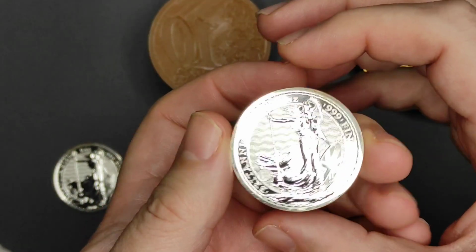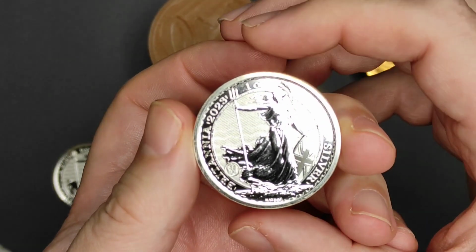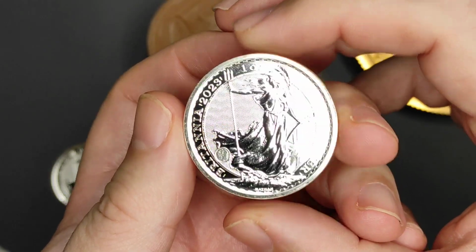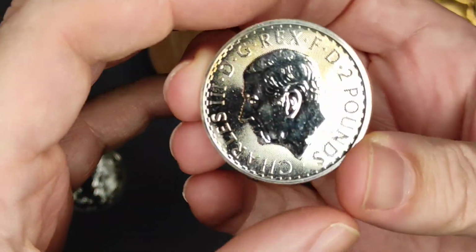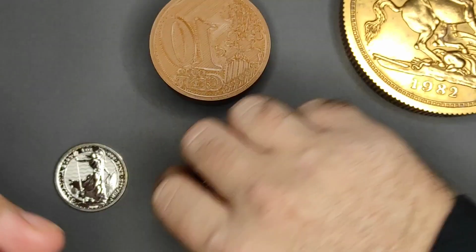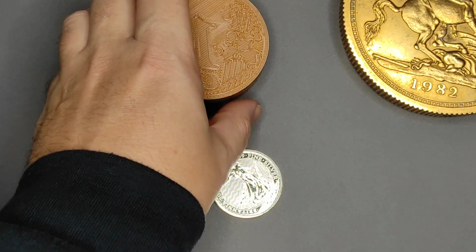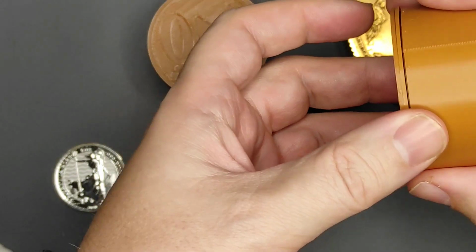This time we're looking at some 2023 1-ounce Silver Britannia bullion coins with strike-through errors. A strike-through error occurs when a piece of foreign material comes between the die and the blank during striking.